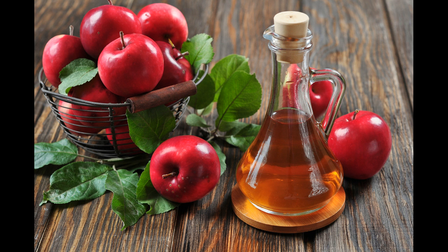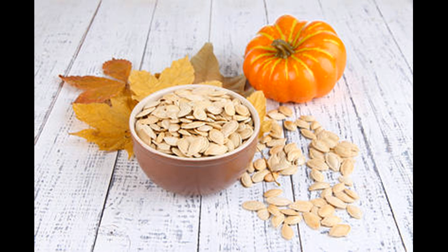Tomatoes. Tomatoes are rich in lycopene that helps ease the symptoms of BPH. Lycopene helps lower the level of prostate-specific antigen, PSA, connected to prostate inflammation and BPH. It helps lower bladder pressure and, in turn, helps shrink the enlarged prostate.